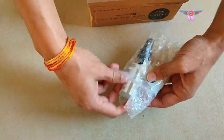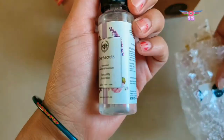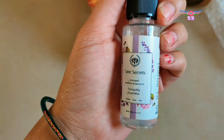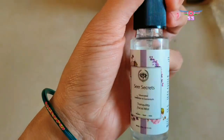The first product I bought was Sear Secret Silverated Lavender and Geranium Tranquility Facial Mist, MRP 111. I like the smell of this facial mist very much. It's just a 30 ml bottle.